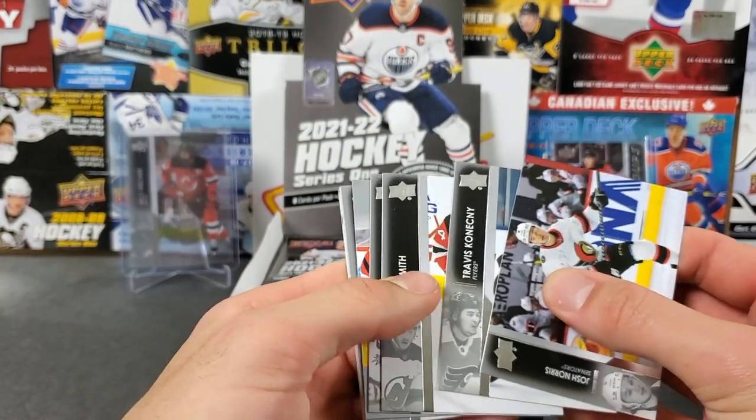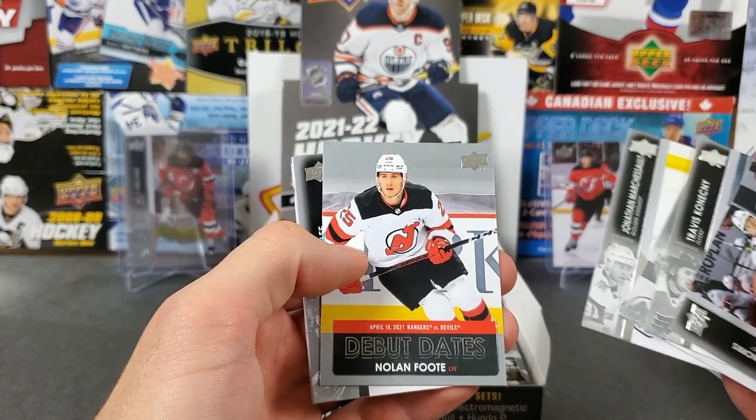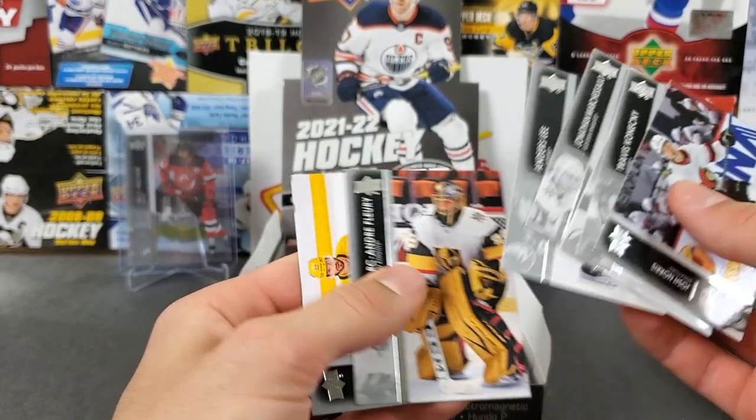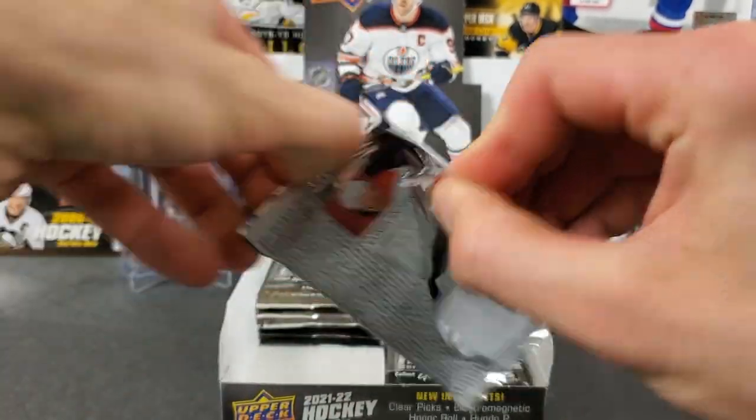Interesting. All right, let's see what we got in this pack. We got a debut dates of Nolan Foote. Adam Foote's son. That's right. And we're one quarter of the way through the box. Taylor Sun's Calfoot.